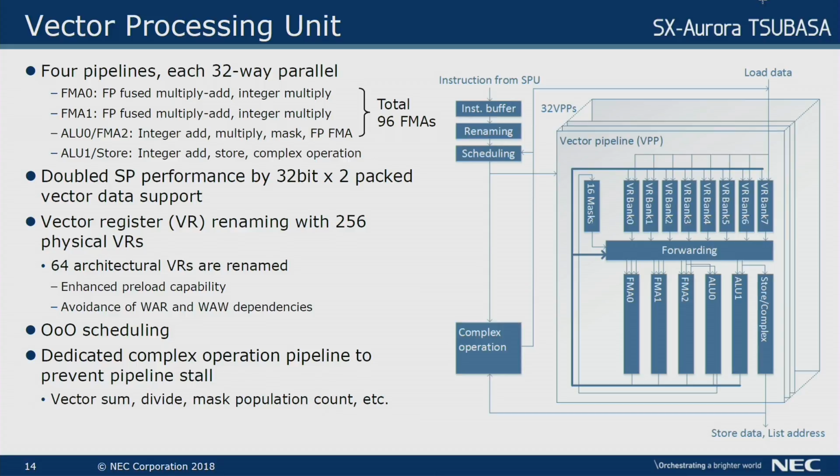Vector processing unit is designed like that. So here is 32 sets of vector pipeline called VPP and control logics outside of VPP. So the design of VPP is very simple. So main components are 8 ports of vector registers and 6 execution pipes and forwarding blocks among them. So here is 3 floating point pipes and 2 integer pipes, and the remaining one is for data output from VPP. And then FMA2 and ALU0 and ALU1 and store pipe share the read port. So effective number of pipelines is 4.